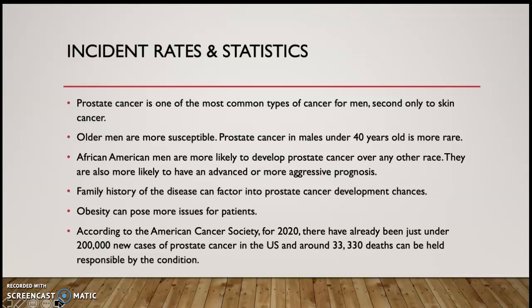Skin cancer is the most common type of cancer for men, with prostate cancer being the second. Around 1 man in every pool of 9 will be diagnosed with prostate cancer during their lifetime. Again, females do not have a prostate gland and therefore cannot develop prostate cancer. Men are the only gender demographic at risk.